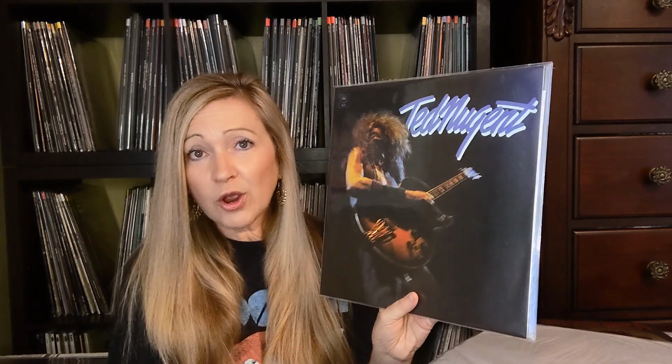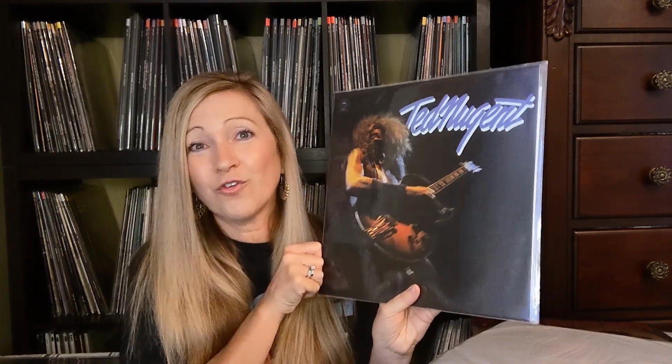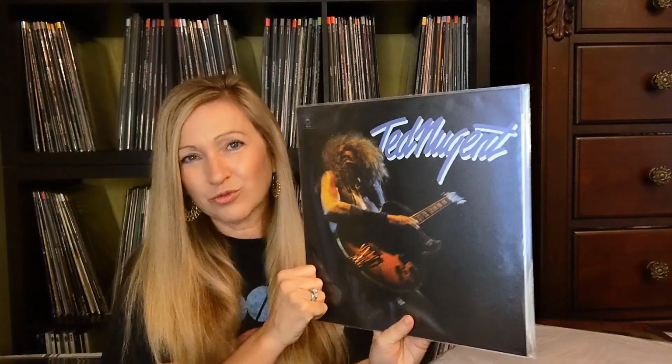So, 45 RPM. There is a 33 RPM version too. If you like that better, get it. But I say go for the gold, go for broke. You'll really love this version of it.